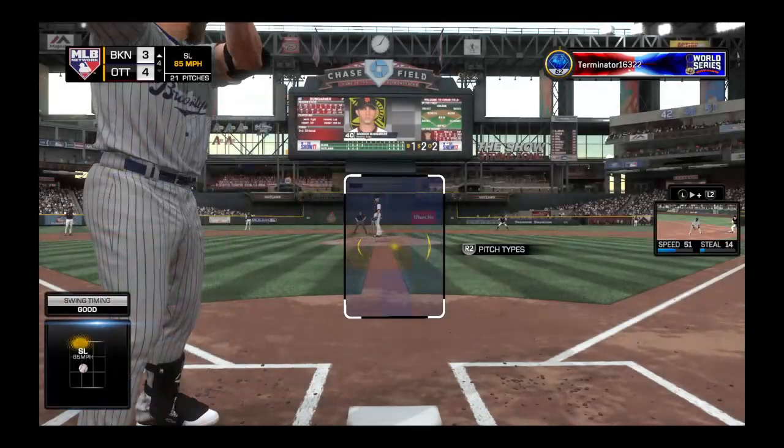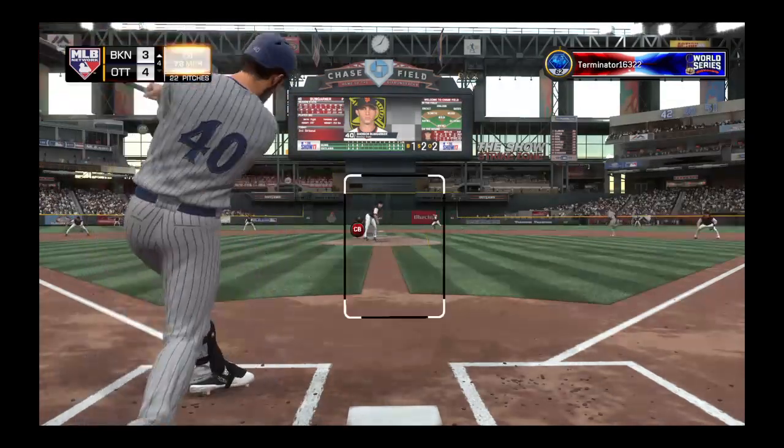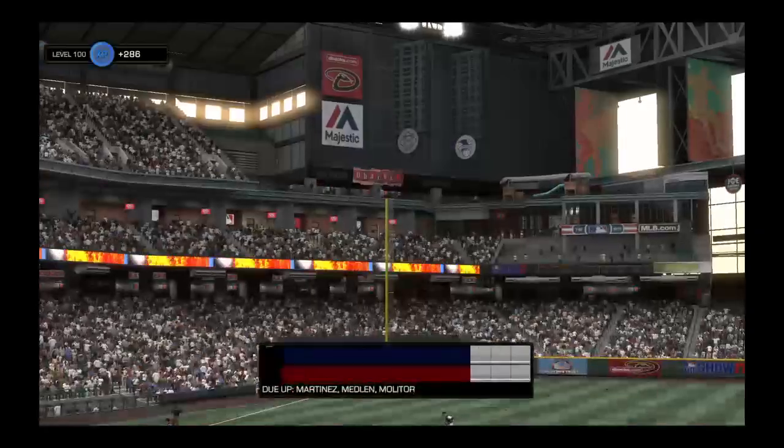Clearly trying to control the running game with the slide step here. Yeah, that's a good way of trying to control. A swing and a miss. That retires the side.